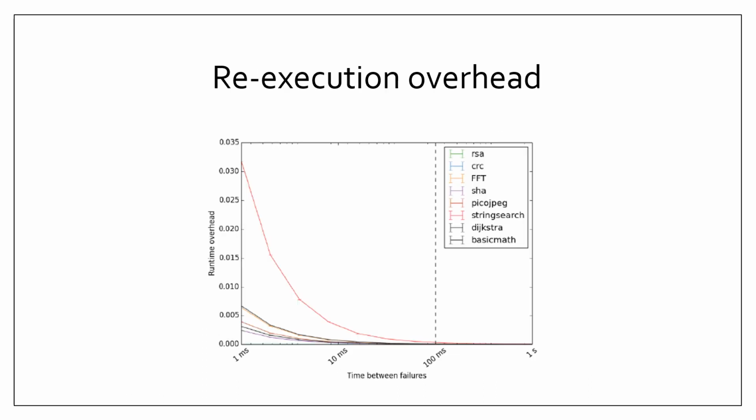This figure shows the fraction of runtime overhead due to re-execution for a range of average power on times. While short idempotent sections tend to cause higher overall overhead due to checkpointing, since checkpoint overhead dominates the total overhead, this figure combined with the previous results shows that benchmarks with shorter idempotent sections have lower re-execution costs. This is reasonable considering that a failure halfway through an idempotent section requires the program to re-execute from the last checkpoint. The more cycles since the last checkpoint, the higher the re-execution overhead.